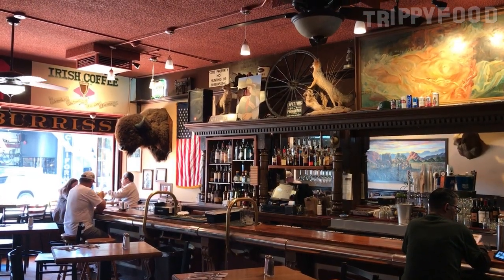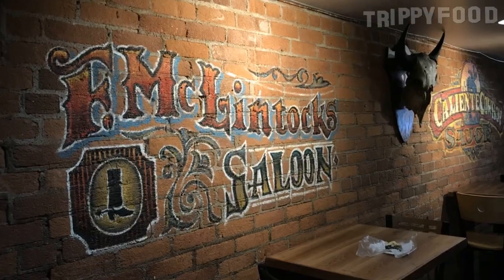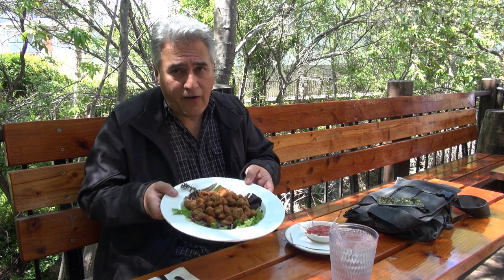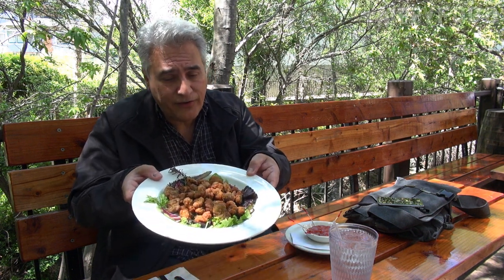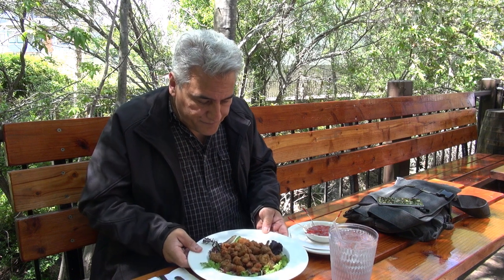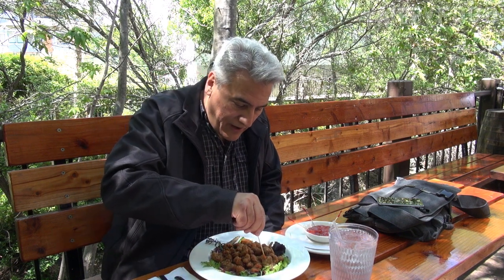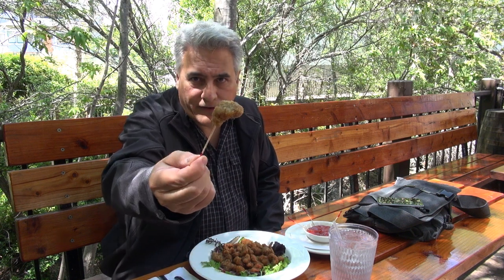So I worked myself up an appetite, and I ended up here at F. McLintock in San Luis Obispo. They've been around since the 1970s. Now this is one of 4 locations in the area, but their specialty, and from what they say, they've been doing since the beginning, are turkey nuts, which are turkey testicles. And these look really, really nice. Better than what I could make, so I'm going to give these a try. Nice and golden brown.